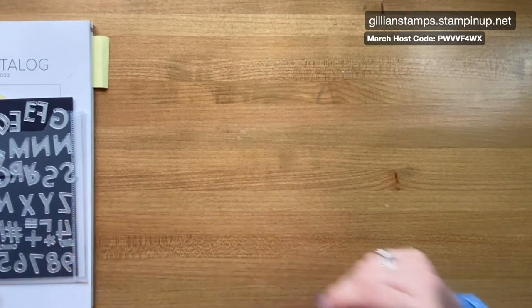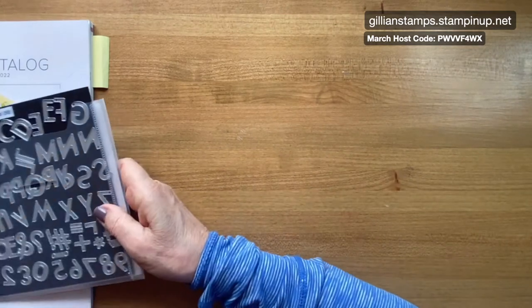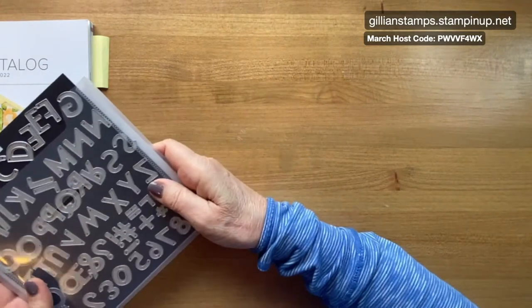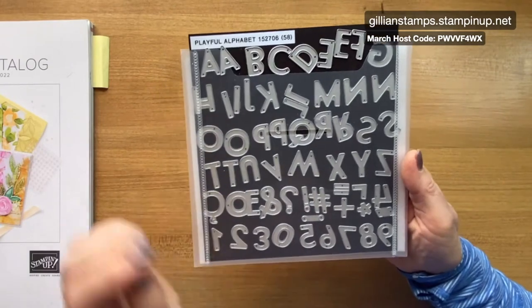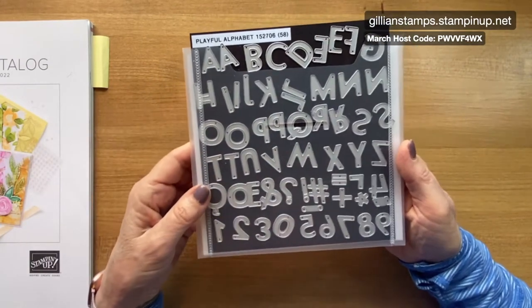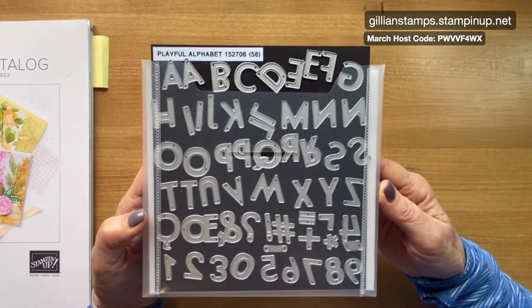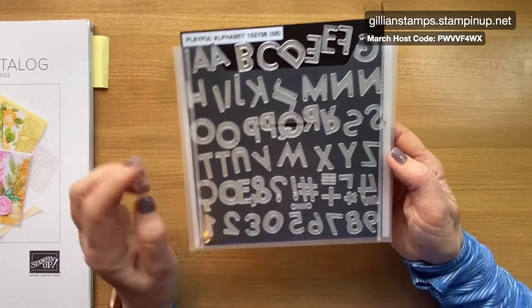So anyway, I kind of went to plan B or C and decided to just focus on products that are retiring. And so I decided to use this Playful Alphabet set today. This is retiring and it's actually on sale. It's on sale for $27 down from, I think, $34. So that's a really good deal.